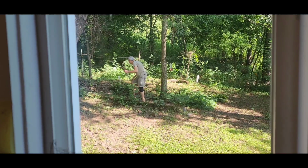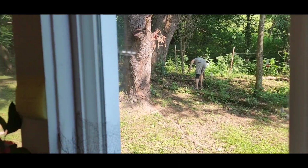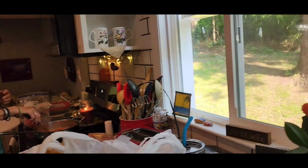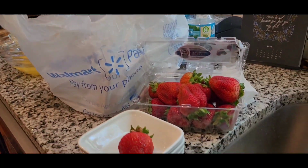All part of the country. The guys are cleaning up after the storm last night. And we're cooking breakfast. Well, Sue's cooking breakfast, and I'm putting fruit in dishes.